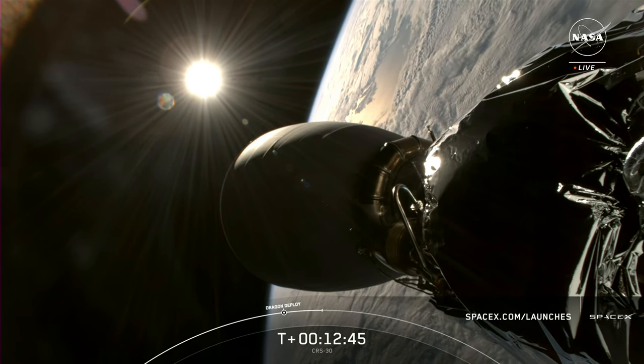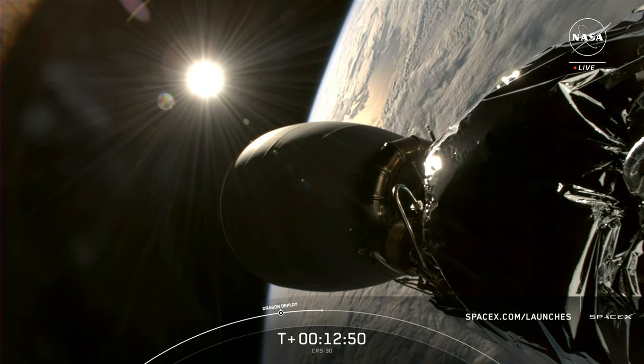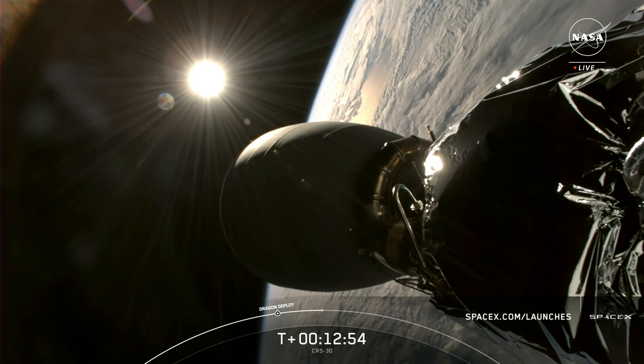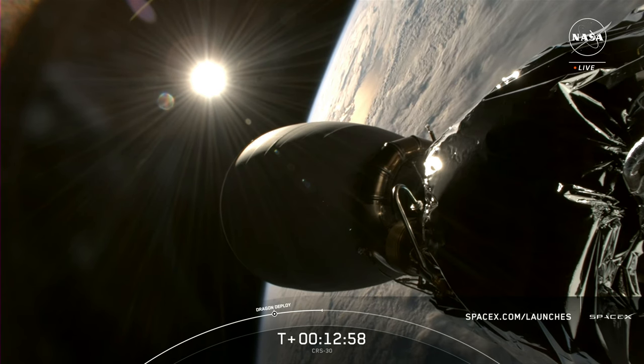You can check spacex.com/launches for up-to-date missions and schedules, but that will do it for me here in Hawthorne, and I'm handing it over to Gary to take us through Dragon nose cone opening. Gary?